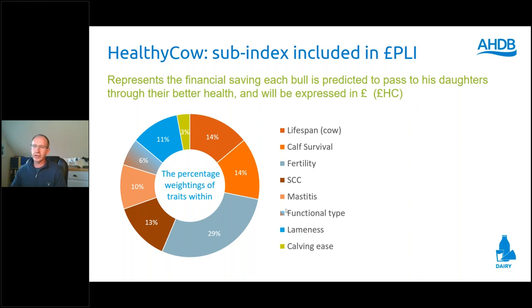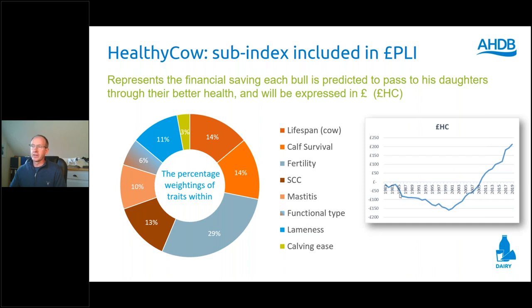Now all of these traits are not new. We've been breeding for these traits for a number of years, and when we look at the genetic trends of the bulls that are being used in the UK, we did see that in the 80s and 90s it was a slightly worse genetic trend, but since 2000, so the last 20 years or so, we can see a positive genetic trend in healthy cow already because we have been breeding for these traits on their own.